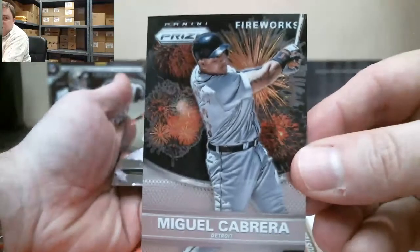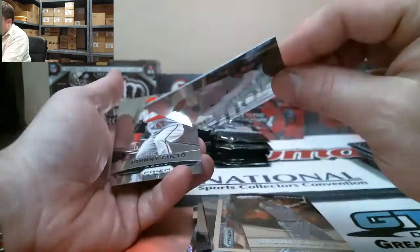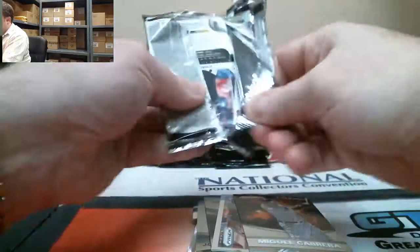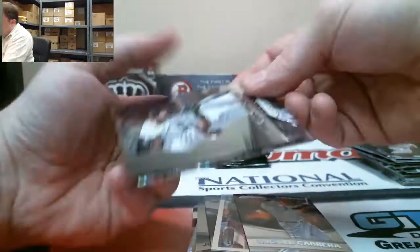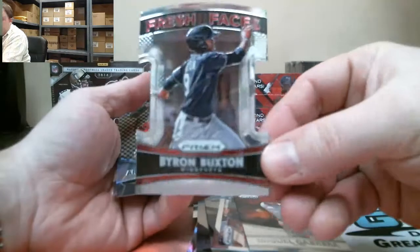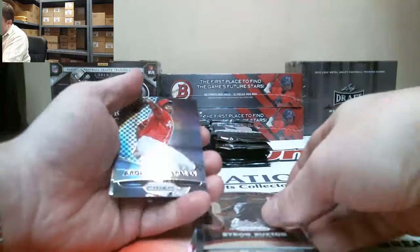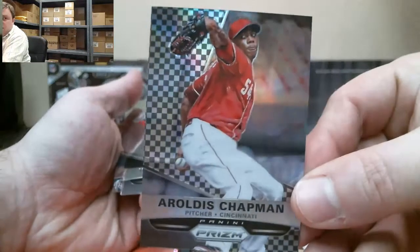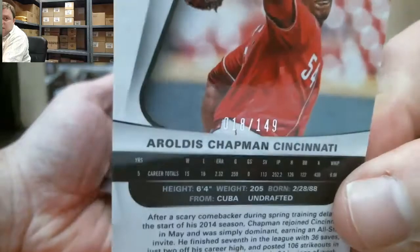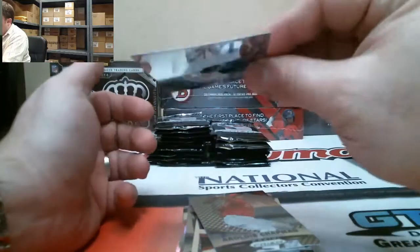Buster Posey, Passions, regular style. Miguel Cabrera, Fireworks. Unnumbered. Adam Eaton base, and Johnny Cueto base. Frank Thomas base, Randy Johnson base, Byron Buxton, Fresh Faces, Minnesota Twins, Aroldis Chapman for the Cincinnati Reds, number 18 out of 149. Hanley Ramirez base and Ichiro base.